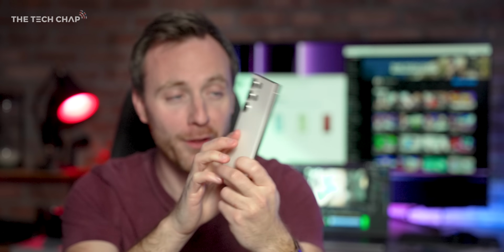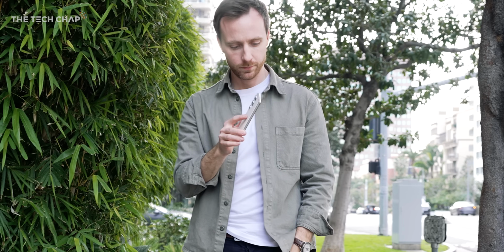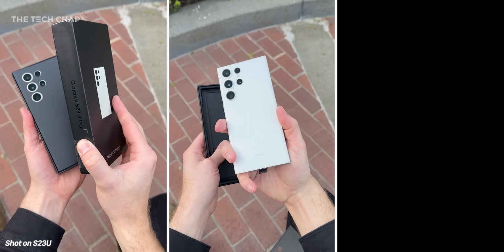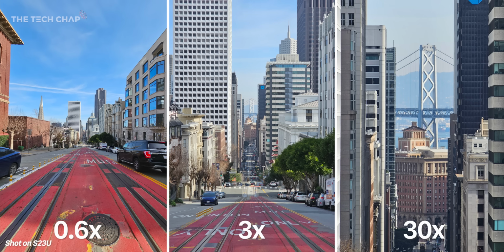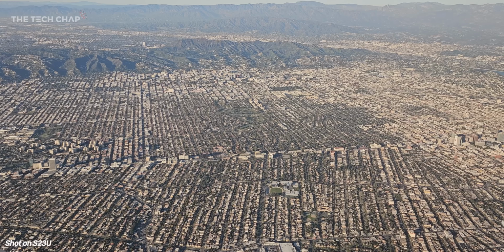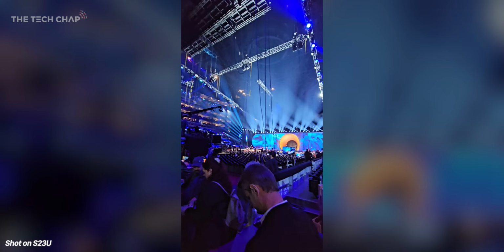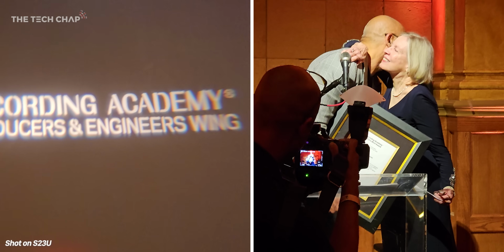Let's talk about this, the Galaxy S23 Ultra, because I've been using this as my main everyday phone for a little over a week now, and while you've probably already watched a million videos on this guy, I have some thoughts as well, because having taken it around San Francisco after Samsung's Unpacked launch event, and then to LA for a few days, including to the Grammys, where I had a little behind-the-scenes tour during rehearsals, and also I got to attend the Producers and Engineering Awards, which was a whole lot of fun.